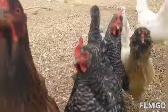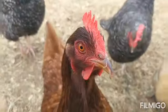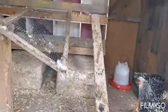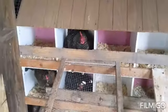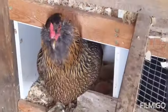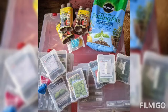Say hi, Dusty. Doo doo. I thought I would come grab eggs since I was out here, but looks like everybody's still laying. Hi, Julieta. Look at those beautiful eggs in there.